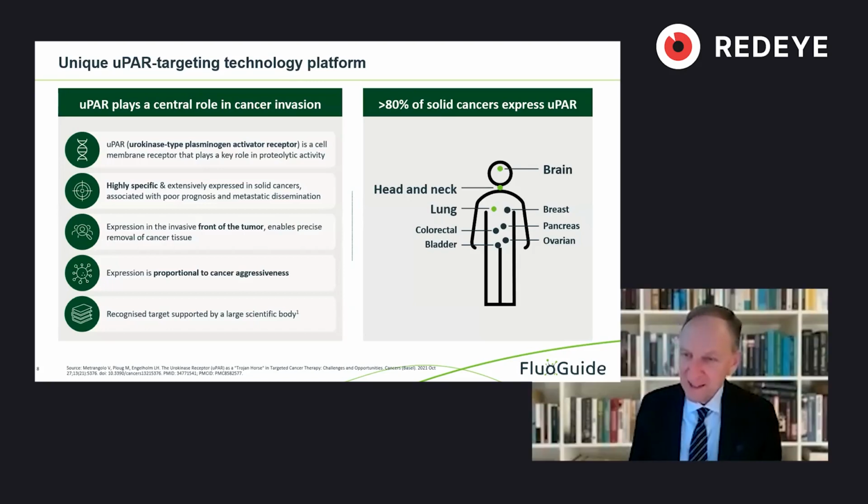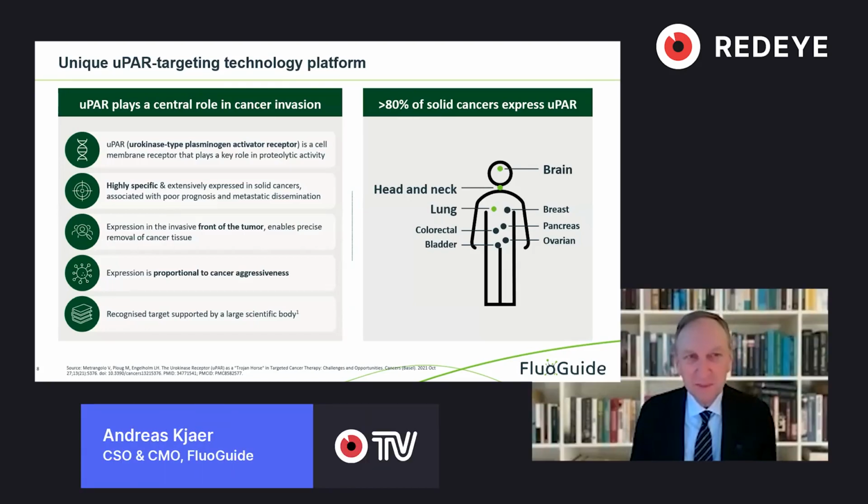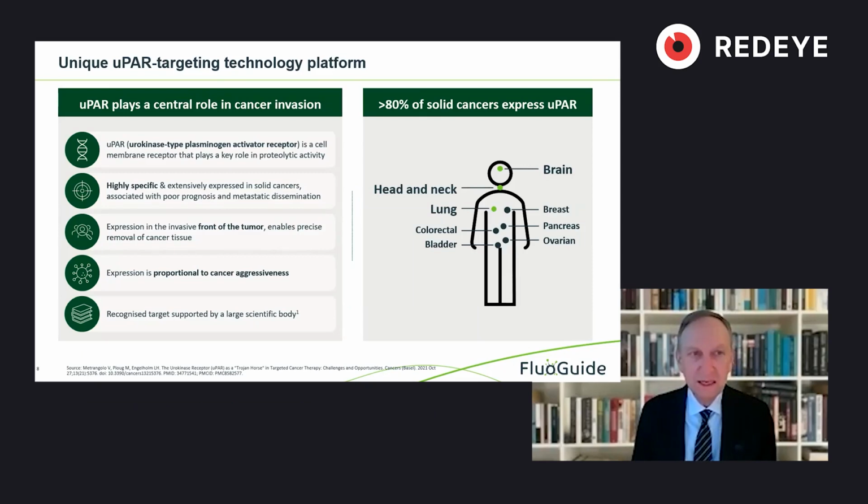Andreas, it's yours. Yeah. So I'll take over, and for some it might be a repetition, but I just want to remind you about the beauty of the UPAR targeting technology and why we believe it's very strong. The target, which is the handle we bind to, UPAR, is expressed on the receptor surface of cancer cells. And it's actually a marker of the metastatic process. It's involved in breaking down surrounding tissue. So the more UPAR there is, the more aggressive the cancer is, which makes it really good because the more it's needed, the more our technology will work.